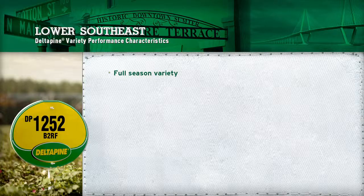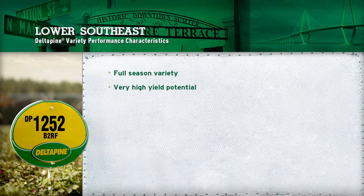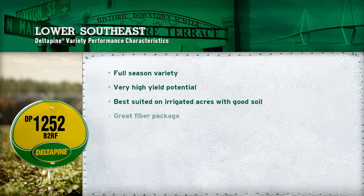The last variety I want to talk about for the lower southeast is a brand new variety released in the class of 12, DP 1252. 1252 certainly has high end yield potential. It actually separates in those high yield environments and even has higher yield potential than 1048. So 1252 we want to put on our highest yield potential soils where we've got good irrigation. It certainly has the potential to really go to the top of that yield barrier, and also has a great fiber package very similar to that of 1048.